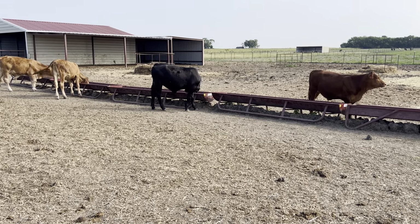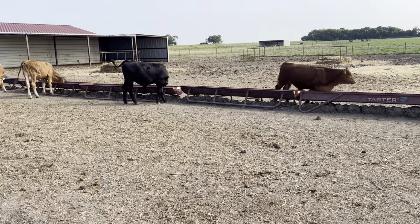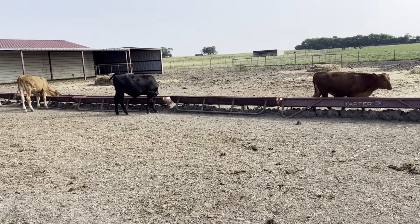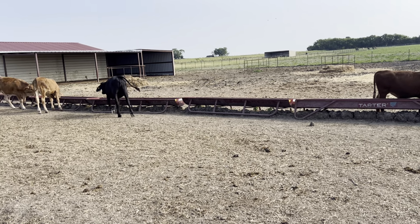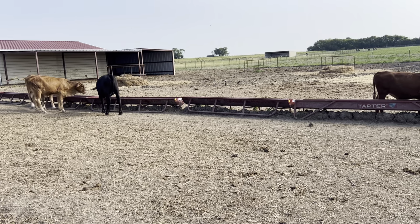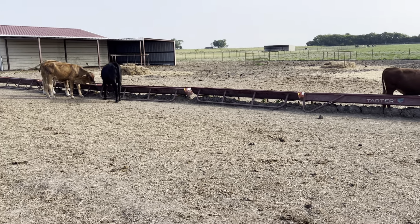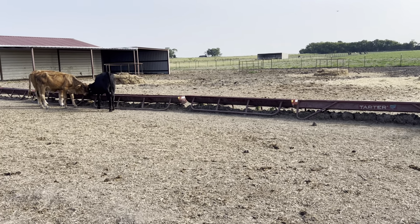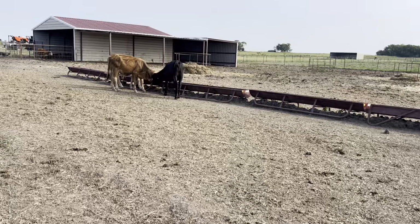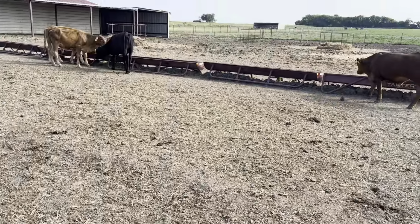When it comes to the financials, I'm not saying it's like this for everybody. If you're not good at growing grass, if you don't know how to raise your animals to a commercial standard, or maybe you don't even raise commercial animals, there are a lot of ways to lose money in the cattle business. But for me personally, the only way to really lose money is to lose a lot of animals.